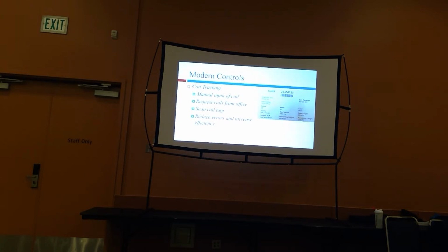Another option is to request that coil from the office. Third option is to scan that coil tag. And again, as we go down that list, you can see I'm going to reduce errors and increase efficiency every time I do that. So with manual input of coil, there's some errors that can go in there. If I can request coils from the office, now I know that at least I have the right type of coil, and if I can scan that tag, that takes all the issues away.